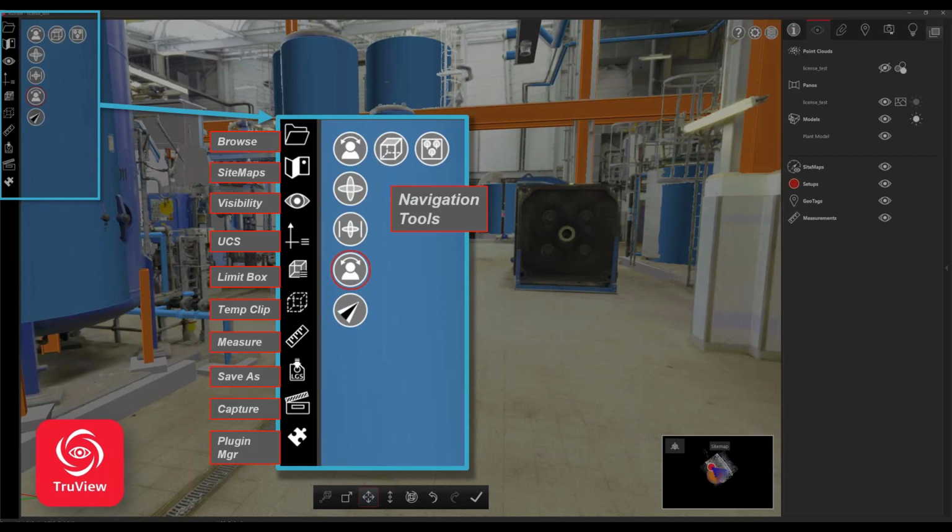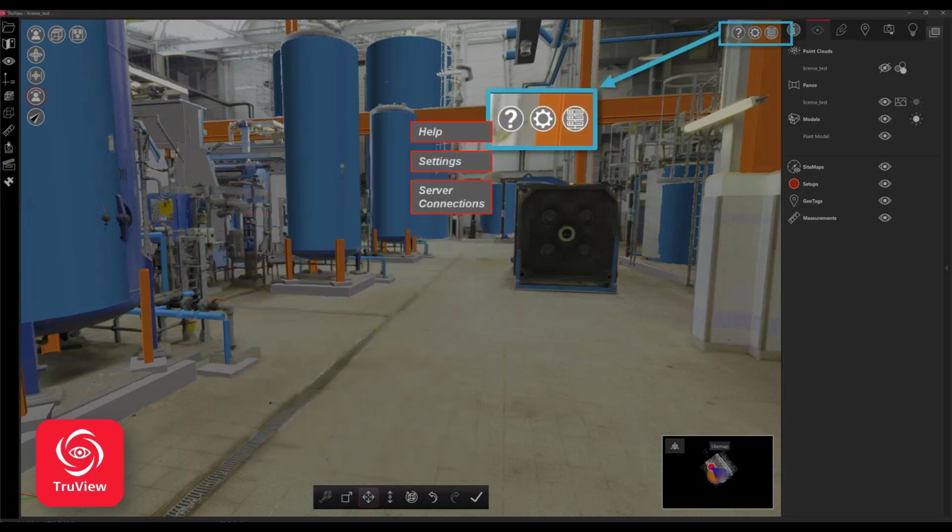And then we've also got this plugin manager. Now, the plugin manager currently is for Rhythm, and Rhythm powered by Jetstream. So this is a plugin that allows you to do floor flatness analysis in the field, mainly aimed at the concrete market. But this plugin manager is there, and it exists for other plugins which may well come along in the future to sit inside TruView. You've also got your settings tab. You've got server connections, so you can save all your different server connections. So if you connect to Cyclone Enterprise or a Jetstream Enterprise server, maybe they're in remote locations, you can have those all saved.